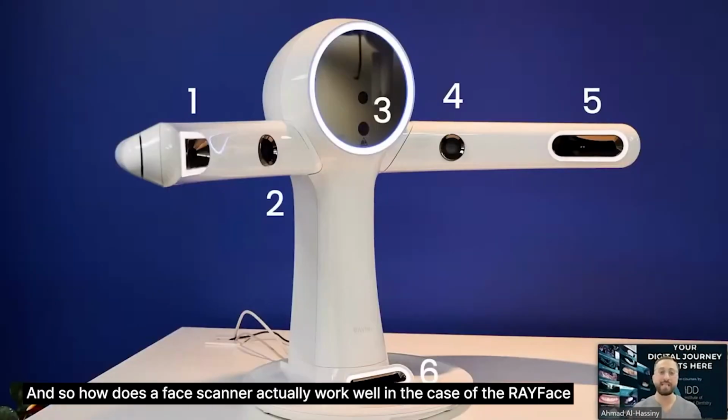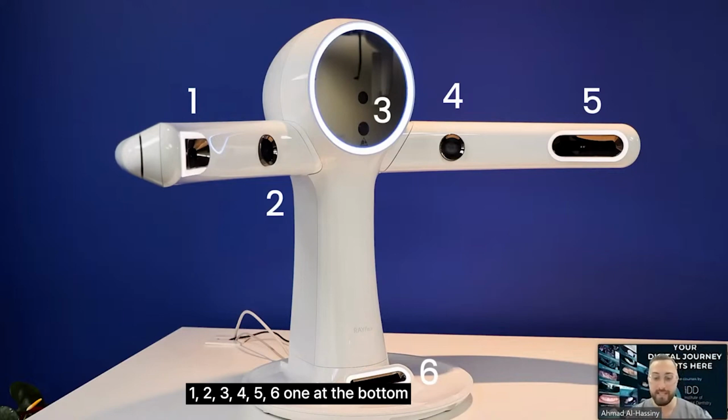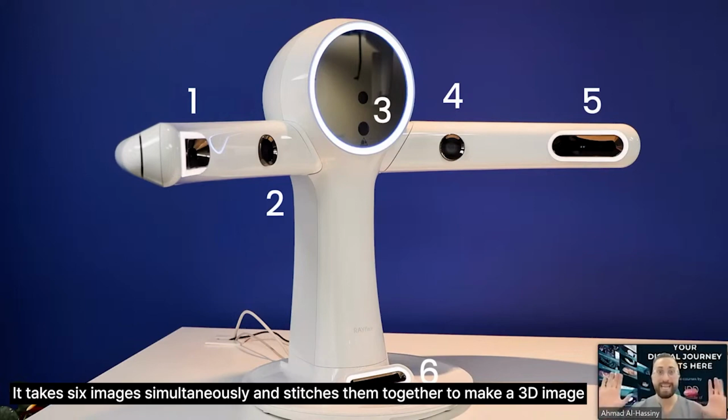And so how does a face scanner actually work? Well, in the case of the Ray face, it's got 6 high-res cameras, and you can see them numbered there, 1, 2, 3, 4, 5, 6, one at the bottom. And in essence, how this scanner works is, with a click of a button, it takes 6 images simultaneously and stitches them together to make a 3D image.